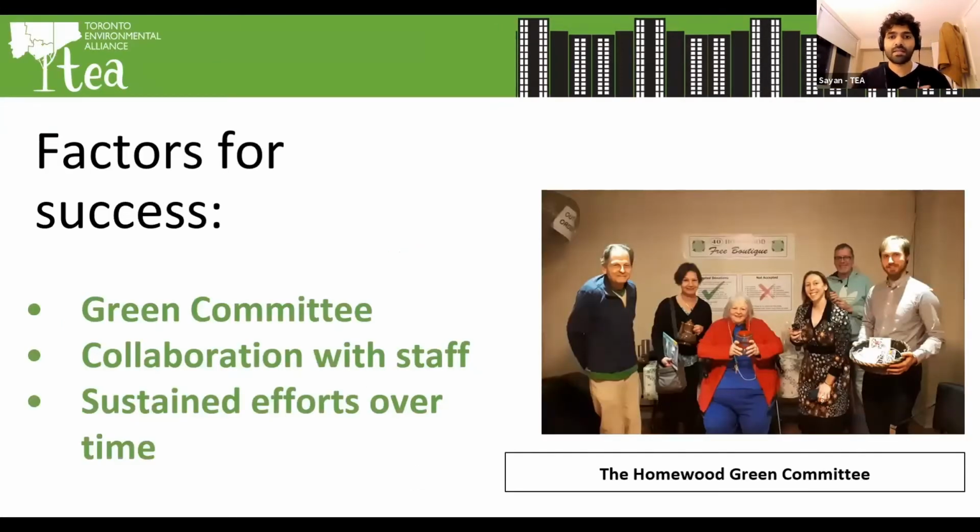And I just wanted to say that I believe some of the key factors for the success is that they do have at this building a dedicated green committee, which proposes environmental initiatives to the building and takes the lead in implementation. And this green committee also does a really good job of communicating and collaborating with staff. We'll hear a bit about how they've actually worked with staff to track the building's waste output.